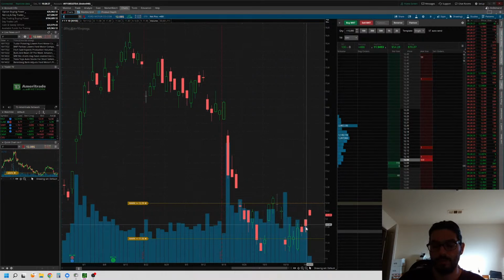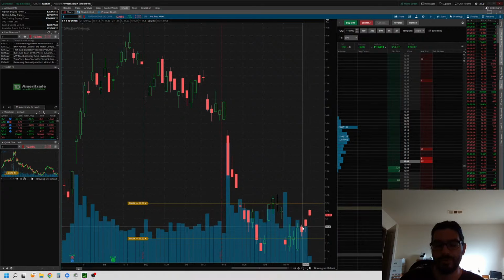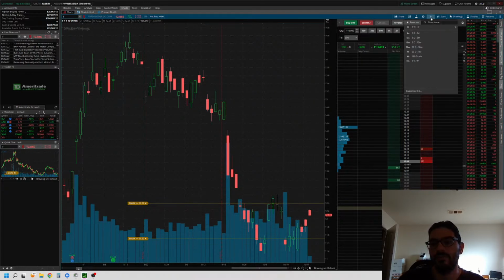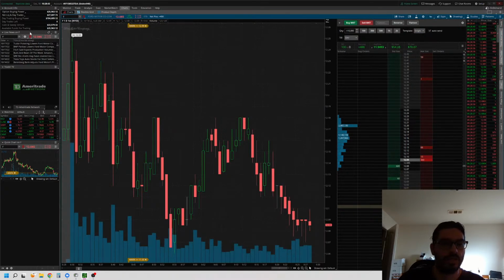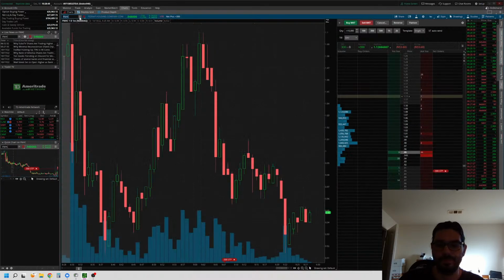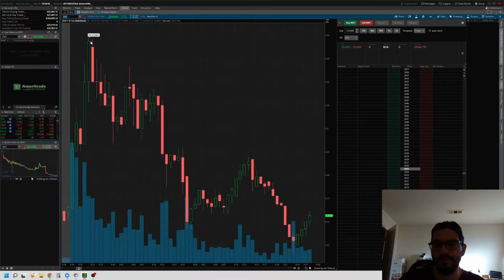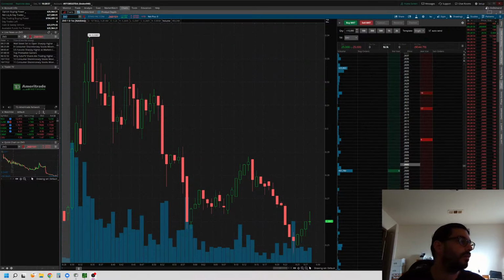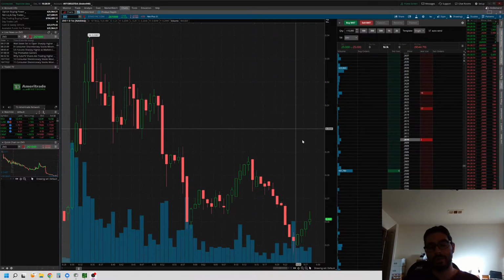Ford keeps making a new closing higher than the day before, but it keeps going red, but it's technically still up. Ford is just one of those stocks I like to trade. Alright, keep an eye on this one. I want my money back. I want my money back on this one bad.